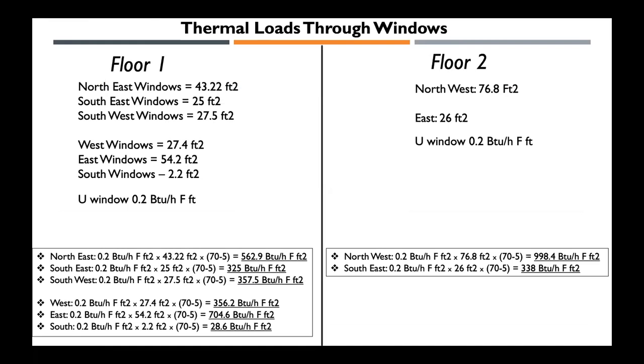This is the thermal load through the windows. I have all the sides here: northeast, southeast, southwest, west, east, south, and then the second floor, northwest, east, because there were not many windows on the second floor.